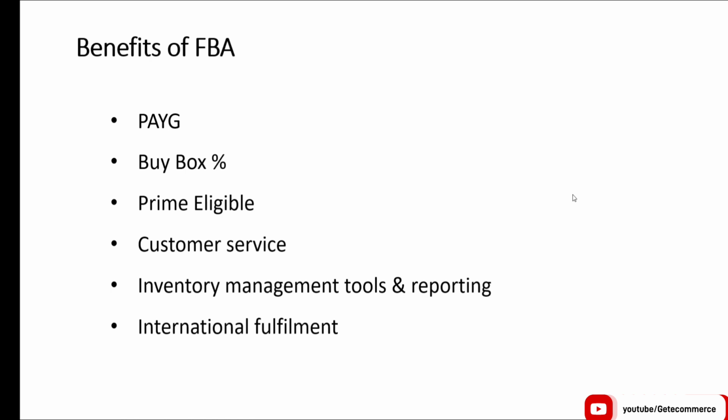Amazon provides a range of inventory management and reporting tools for FBA. This will enable you to manage the stock you send to Amazon and see how well your sales are going. Also managing your pricing.